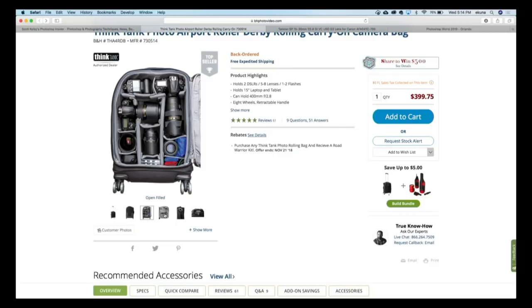All right, we got to wrap this up. And you have one more bag. I got a bag, too. Now, this is really a luxury item, but oh my gosh. This is like taking it up a notch from the Think Tank. The Think Tank is $399. This is in the $500, $600 range.